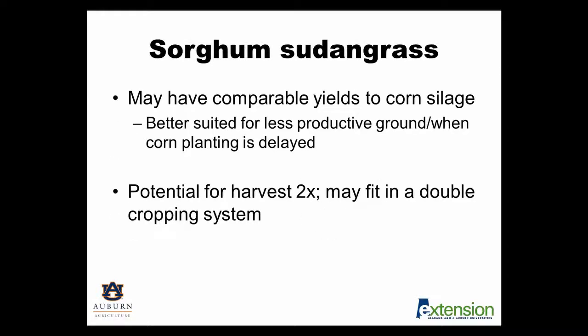Sorghum sudangrass is another option for silage production, and it may have more comparable yields to corn silage, but it's generally better suited for situations where we have less productive ground or where corn might not be as successful. So that's a reason that we see maybe more use of sorghum sudangrass as a potential silage crop as well.